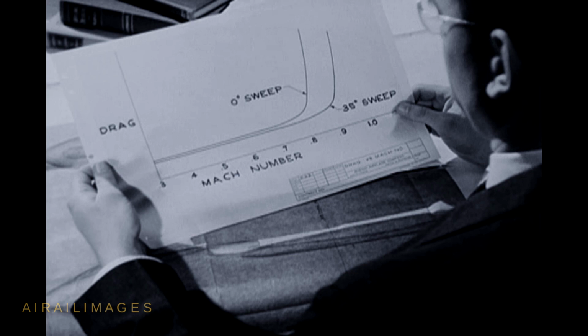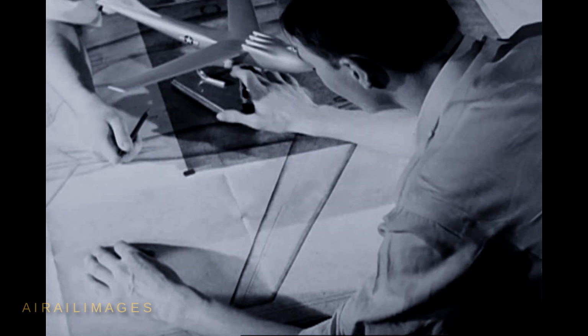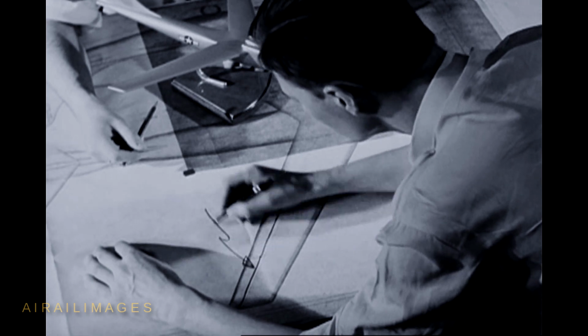Since the range of any airfoil is a function of span, they had to compromise to get the maximum of both speed and range. The wind tunnel and slide rule discovered problems of lateral control at the lower air speeds caused by the tendency of the outer portion of the swept wing to stall first. So the problems of lateral control were reduced by designing large aileron and flap areas.